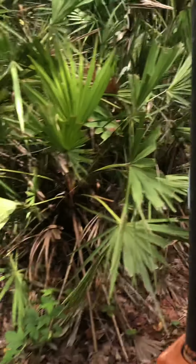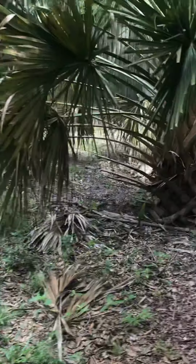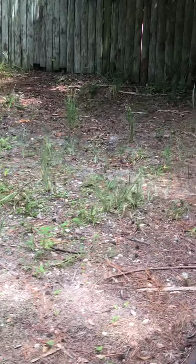As we re-enter our tunnel here, I want to call your attention to the artwork on the left wall. Now, all these murals were painted by the students at Lewis Carroll Elementary School in nearby Merritt Island, Florida.